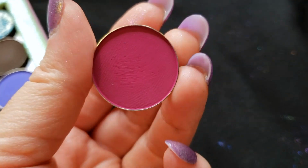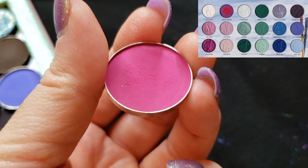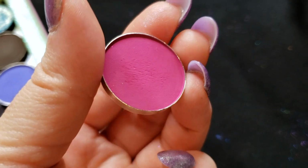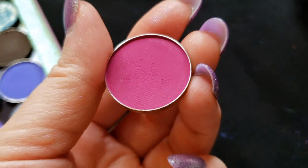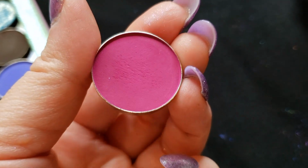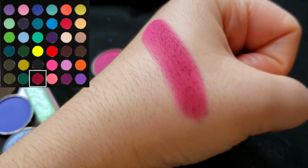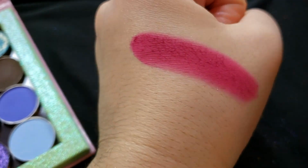I realize I don't have any Devinah mattes to help me dupe the mattes in the palette, and that is why I chose the matte shades, or as many of them as I could, from the Best Mattes palette of Bella Beaute Bar. And this is a beautiful, very pigmented, mid-toned magenta pink shade.